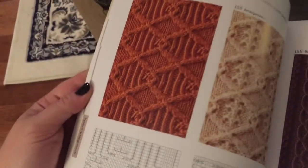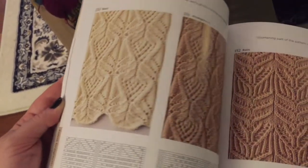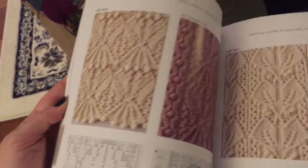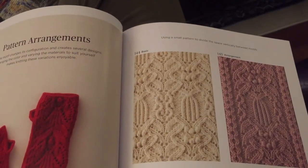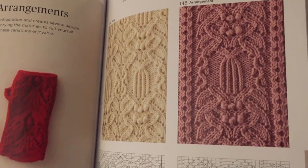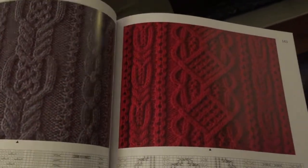And I don't know, as I was looking through these, I started regretting my statement that maybe I wouldn't do a panel and then ribbing or something like that, because there's just a lot of really gorgeous stuff. Right? So something like that would be amazing on the front of a sock, right? But no. I don't know. I'm going to play around and see what I can come up with.